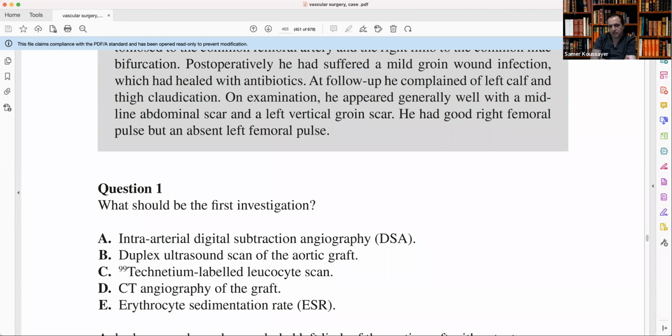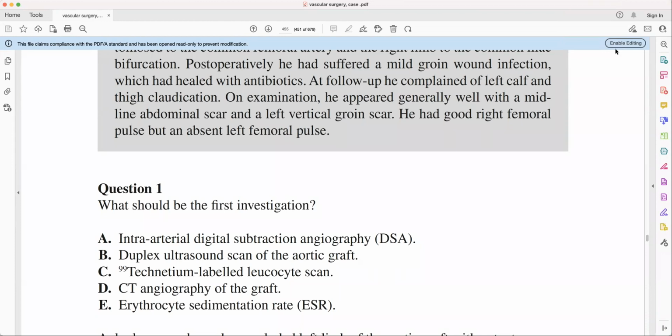So you order CT angiogram because you're not going to do any intervention. Ultrasound, because you don't know what's going on. So I think CT angiogram is important. Yeah. And what else? Finally, ESR, it's a lab investigation, yes, to provide an idea about the inflammation.